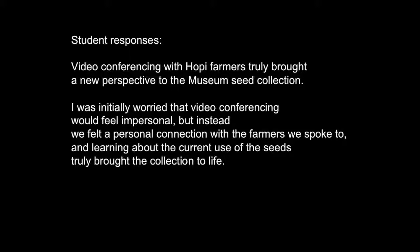Bringing that collection to life was what I really hoped, because many of them were Midwestern kids who came in thinking of cornfields and food. And what they learned from this project was that for Hopi, corn is their children. It's their life. And it gave them a totally different perspective on these agricultural seeds that they were seeing in the museum collection. So thank you very much.